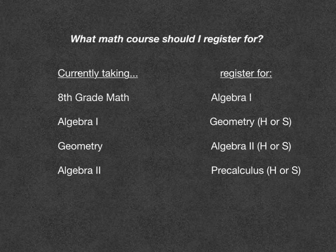However, if you are enrolled in Algebra 1 and scoring less than an 85%, then I would suggest standard level geometry. Please know that it is always up to the student to decide whether he or she should enroll in honors or standard level. I would also like to add that if you are currently enrolled in Algebra 1 and you are scoring below a 70%, then I strongly recommend that you retake Algebra 1 at the high school.